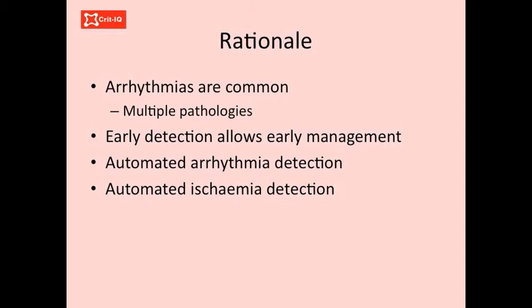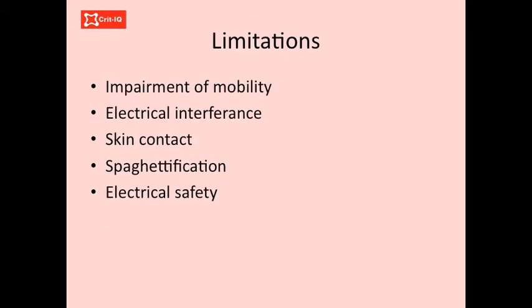Monitoring can be done in multiple leads simultaneously and displayed graphically to show change over time. To this point, evidence of efficacy in the general ICU population is lacking. Continuous ECG monitoring also facilitates the production of standard 12-lead ECG tracing. A number of limitations exist.